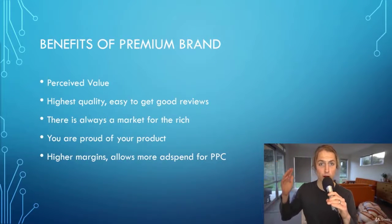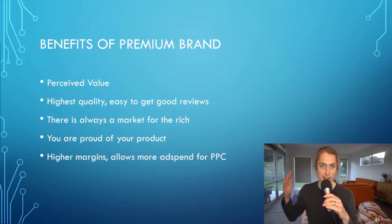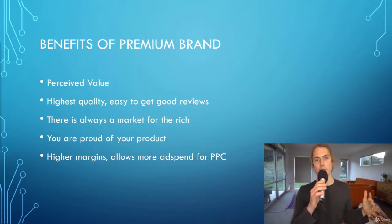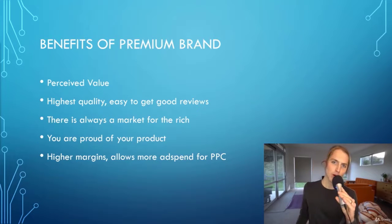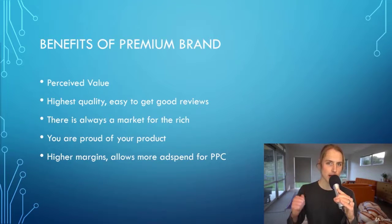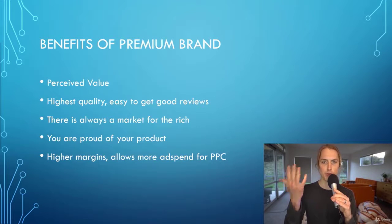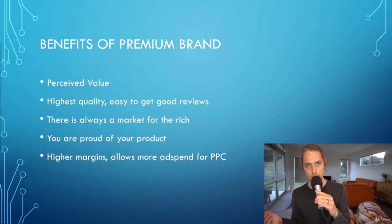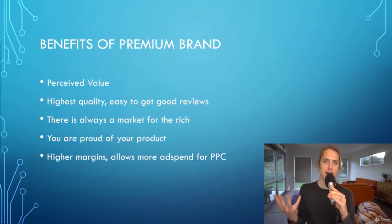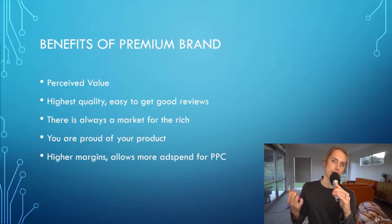Okay, so when you are going for private label, I suggest that everybody makes a premium brand, and these are the reasons why. So the number one reason is perceived value, okay? People will give something more value just because it is priced higher. They will think that it is worth more and it's the absolute best. It may not always be, but you're just going to have a more lustrous feeling when people are going for that.